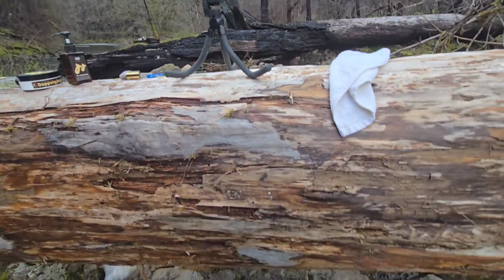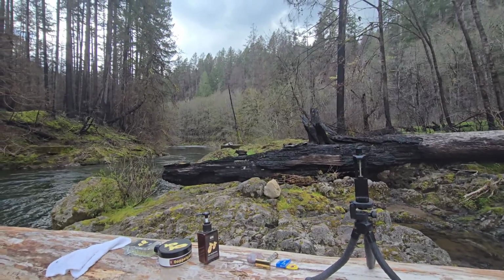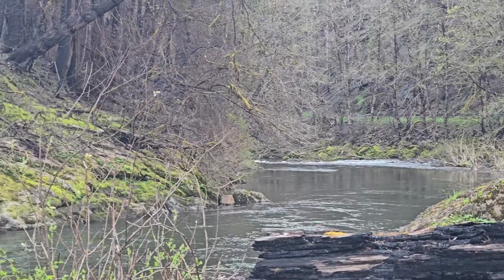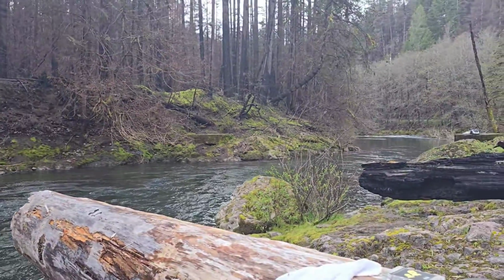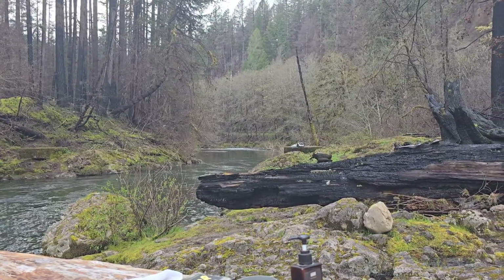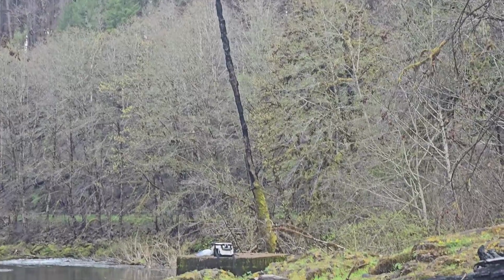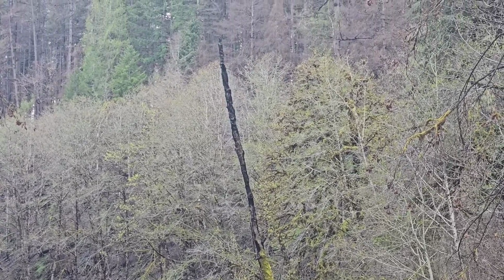Tripod. Stools here in front of me. Right down there, you see where our stuff is on that concrete pillar. There's another one right across the creek right there, and that is one of the old smaller dams that they built when they were building the big dam, which is a few miles down the creek from here. Look at that log there, that tree. And that's the forest fire of 2022.